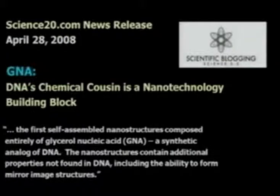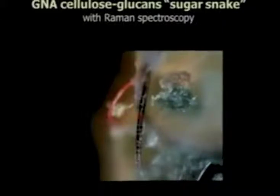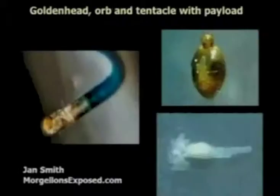An NIH article from Japan, on research from Japan, also tells us that various conductive polymers and gold nanoparticles are entrapped within the helical superstructure of this GNA. Now, the particular sugar found in this GNA is called beta-1,3-glucans. And here you see it under what's called a Raman spectroscope, very sophisticated equipment. The microscopist who looked at this called it a sugar snake. So this is the GNA that you're looking at. When Jan's fibers were put to a high heat flame, they released what she calls a gold payload. So they dropped out this tiny little bead of gold. And here's more. The fibers that contain a head, she calls it a golden head, orbs, and they all have this payload in them.